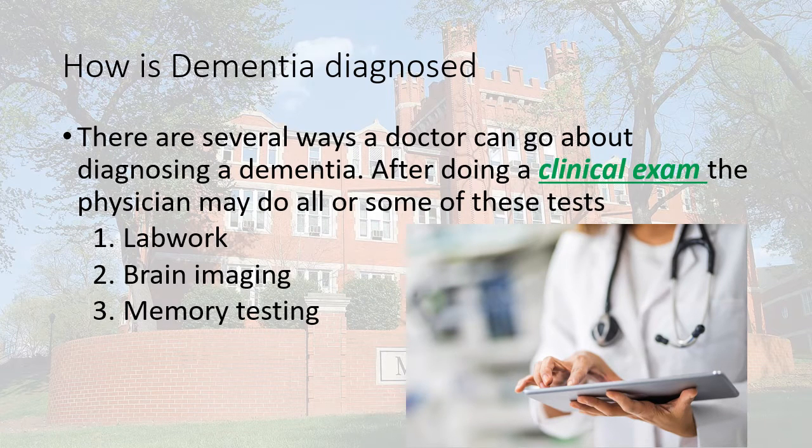How is dementia diagnosed? There are several ways a doctor can go about diagnosing a dementia. After doing a clinical exam, the physician may do all or some of these tests. Number 1 is lab work, number 2, brain imaging, and number 3, memory testing. The following slides will go into these tests in more detail.